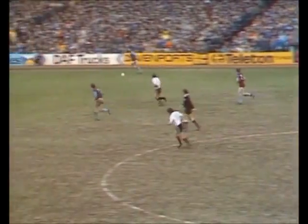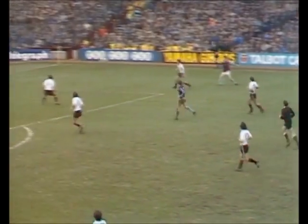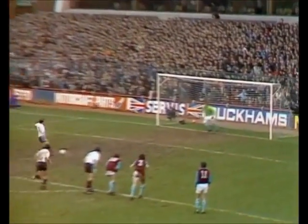Equaliser. And Villa come again through Mortimer. This one in for Shaw. Oh, and that just hung in the air. 3-2, Gary Shaw puts Villa in front. McIlroy. 3-3 it is. Well, that's unbelievable.